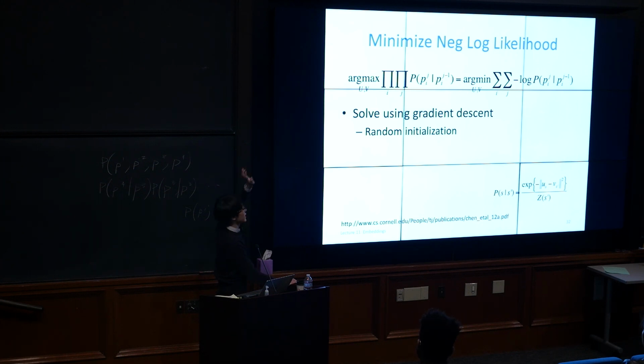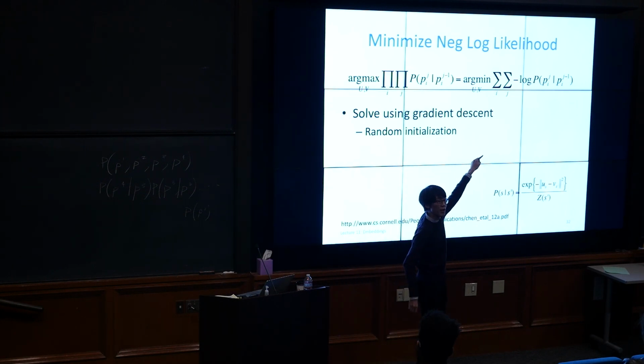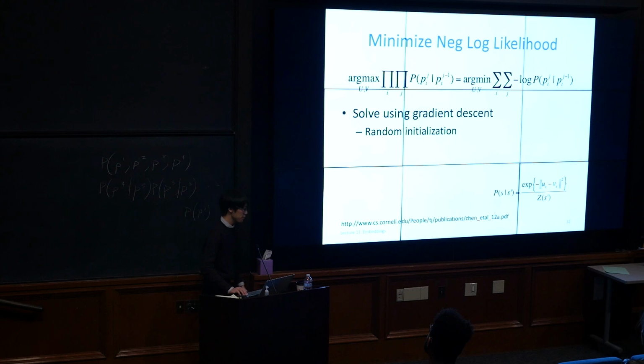You will see this formulation over and over again. We do this all the time. This is pretty standard. We turn this maximization problem into a minimization problem by taking the negative log of the probability. And because we're taking the log, the products also become sums. And now it's easier, right? That's all we're doing here. And now we can solve this using gradient descent. We're not going to talk about that anymore because we talked enough about using gradient descent to solve embeddings already.